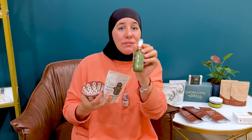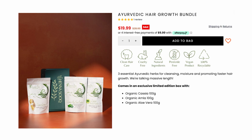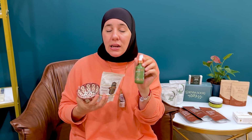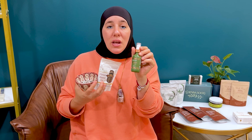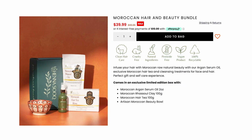So if you still use heat, this is really good for your hair, and it also nourishes your skin, like fine lines, and gives you exactly what you need, all in this Moroccan Beauty treatment. And this box is only $39.99.